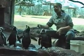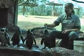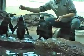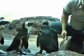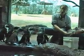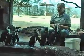Now they also can recognize each other's vocalizations just like we would recognize a friend's voice on the phone. A nickname for the black-footed penguin is the jackass penguin because their vocalizations sound like a donkey braying. We do have exhibit microphones set up in here, and once we're done feeding them, we'll turn those back on for you. If you're lucky enough, you might get a chance to hear how they sound.